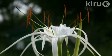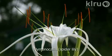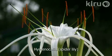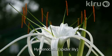Yeah. Almost like fireworks going off. It's like pure white fireworks going off, and they sort of trail off in the dark. A beautiful central cup of white, and then the long petals that come out from that. Absolutely glorious.